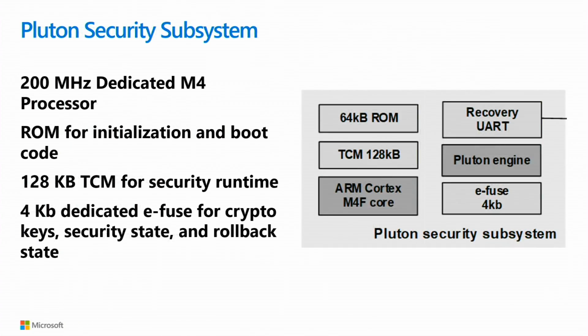Pluton, the security subsystem. And this is where we spent a great deal of our focus. This is a 200 megahertz dedicated M4 that runs the security code. It uses a ROM for initialization and the initial boot. It's ROM because we wanted it to be immutable code. We wanted to know what it did and trust that that was the only thing that ran when it first started up. One of the main features of that ROM code is that it does a certificate validation of the security code that it will then subsequently load onto the M4 to run its security loop. So software won't even run if it hasn't been validated.